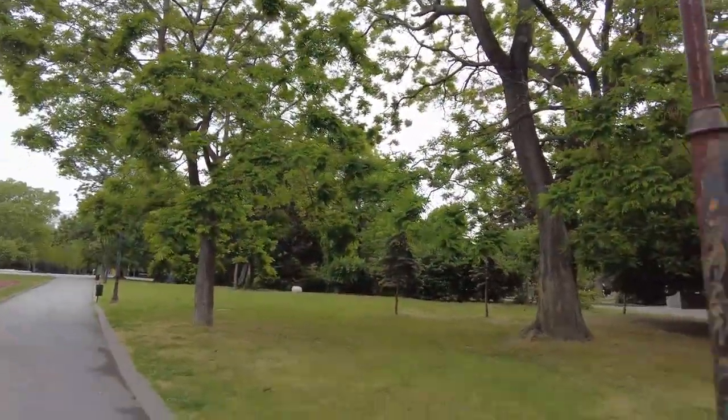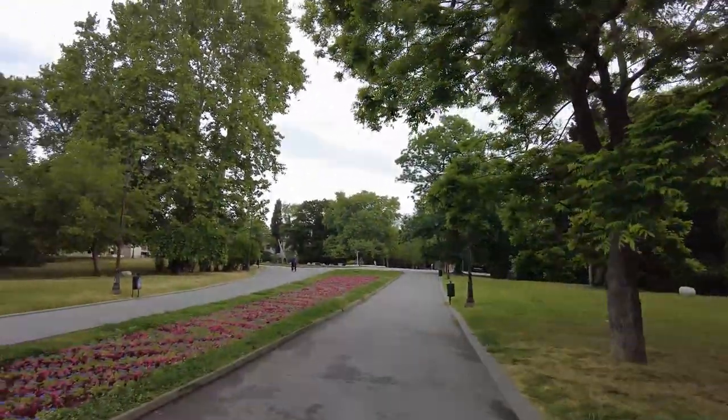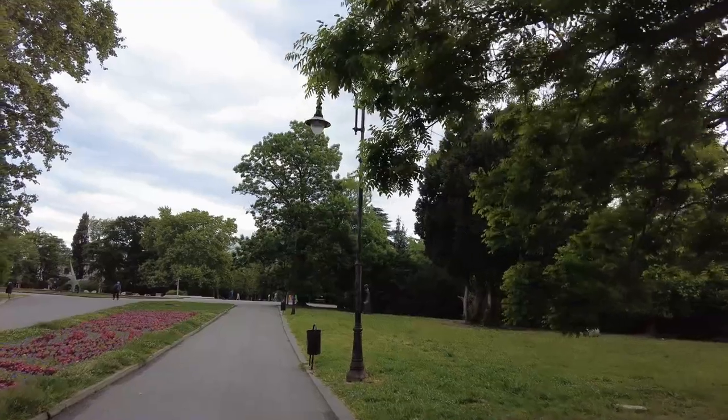One of the best parts about it are the trash cans. And they come and clean these up, and the park is pretty much spotless. It's big, it's spotless, it's green, it's taken care of, and it's really wonderful.